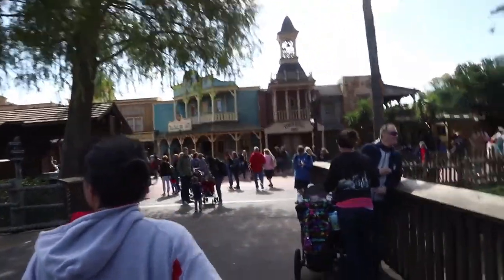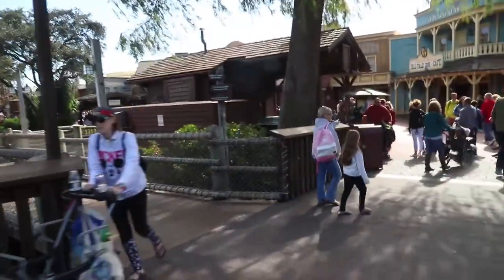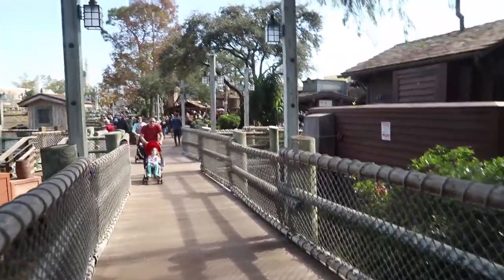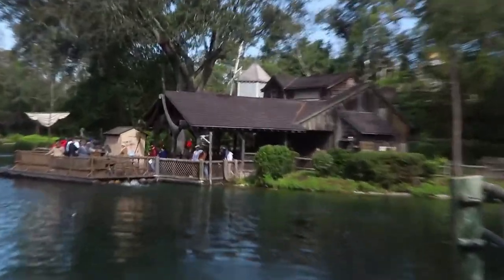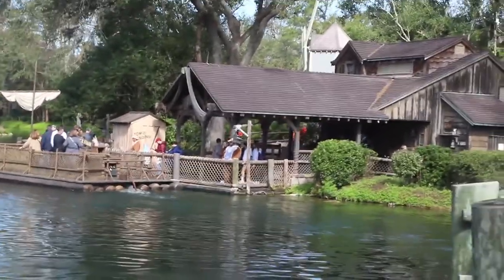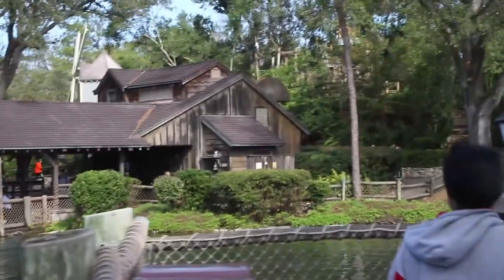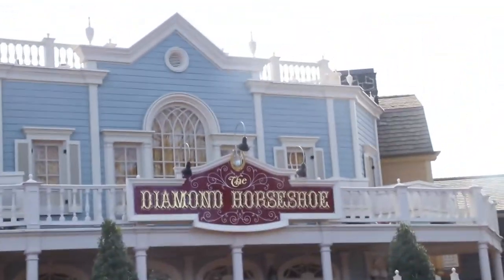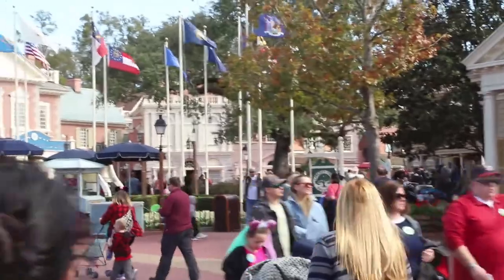Liberty Square through Frontierland. Where do we go? We'll go this way. This way? Yeah, just kind of take these little side paths and avoid some of the crowd. There's Tom Sawyer, that's where you disembark from the raft on the island. There's the Diamond Horseshoe. And here we are in Liberty Square.